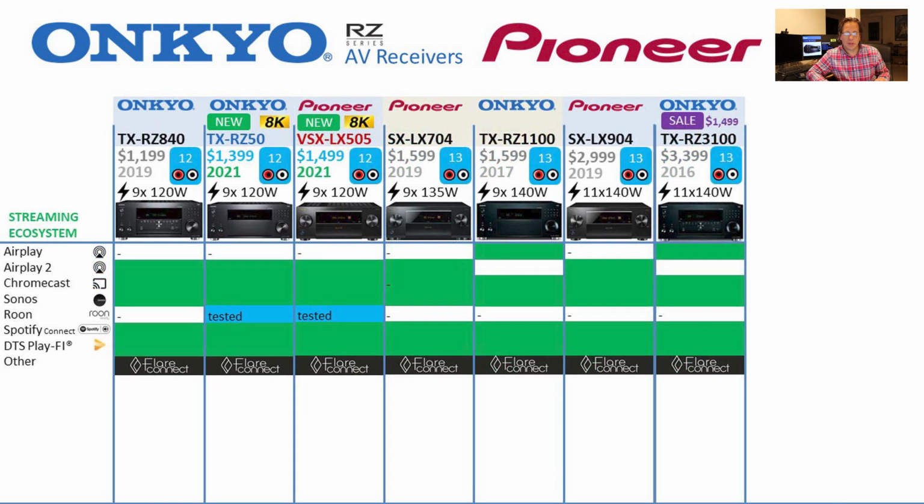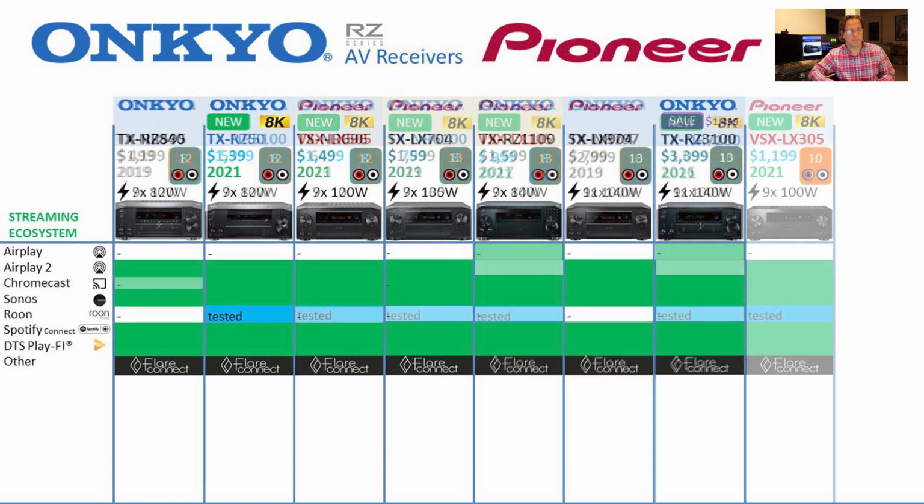So the oldest, it's interesting, the flagship models, the 1100 and 3100, only talk about AirPlay. We wonder if there's a firmware upgrade that also has AirPlay 2. Maybe it does, but all the other models support AirPlay 2 and Chromecast as well. And the Sonos ecosystem on these RZ series. Roon is being tested now on the newest models with the 8K models. Spotify is there, DTS Play-Fi, and something which we believe is unique to Onkyo Pioneer is FlareConnect. So that is there in Onkyo as well as Pioneer.